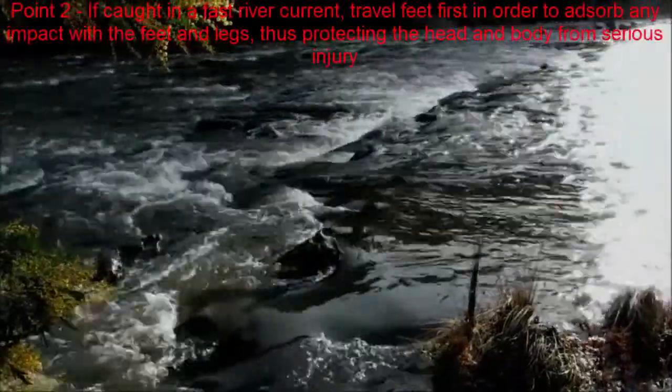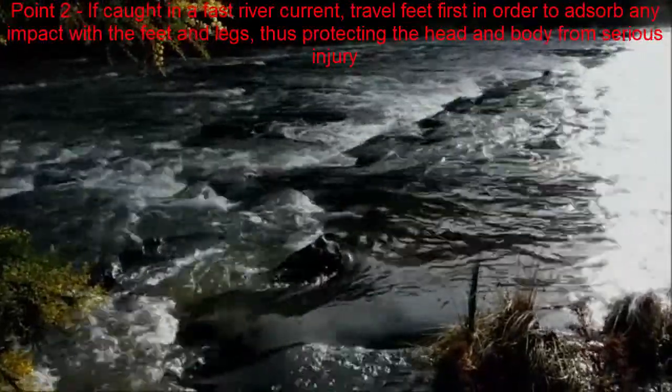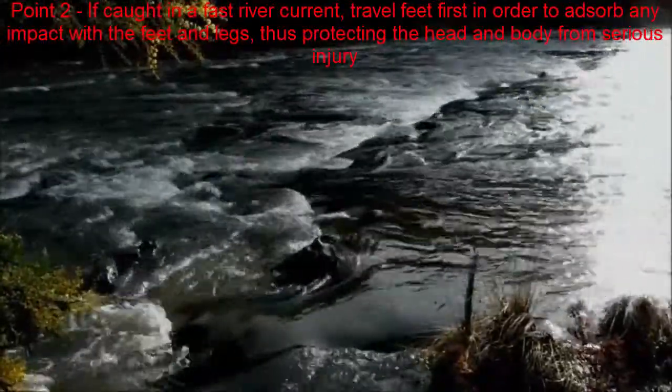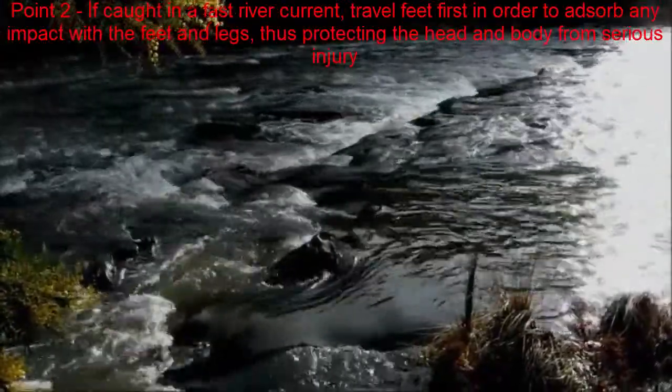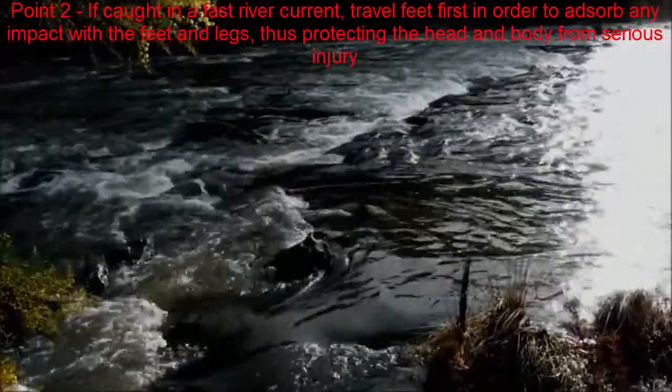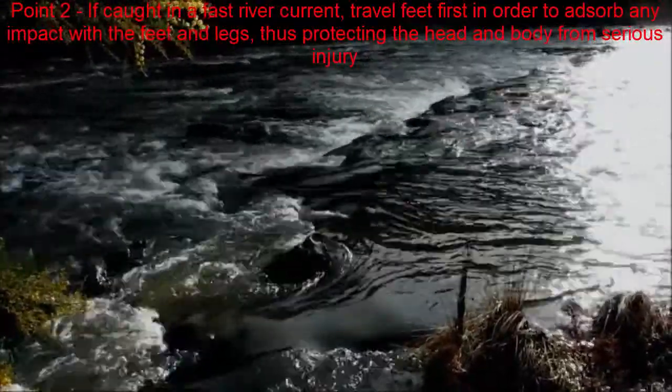Point 2. If caught in a fast river current, travel feet first in order to absorb any impact with the feet and legs, thus protecting the head and body from serious injury.